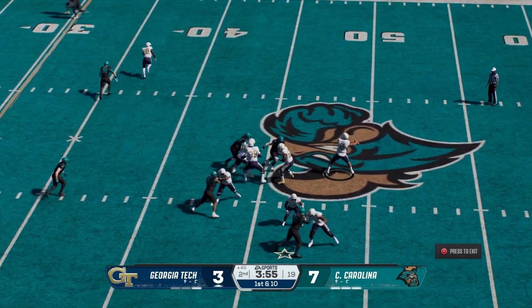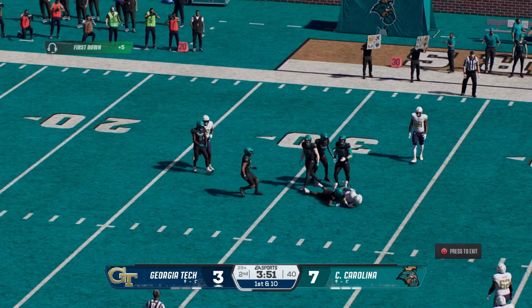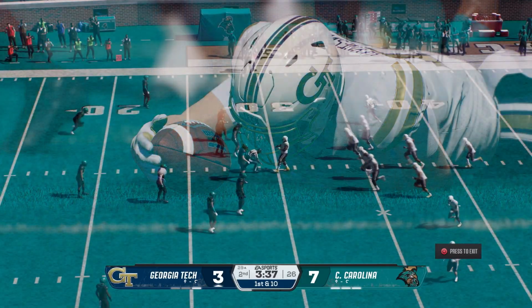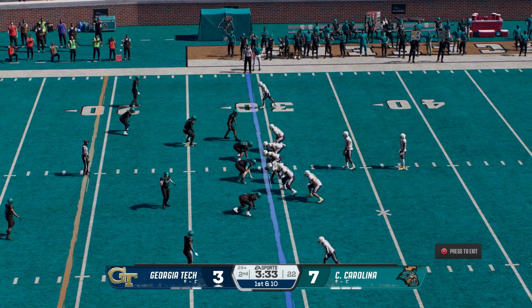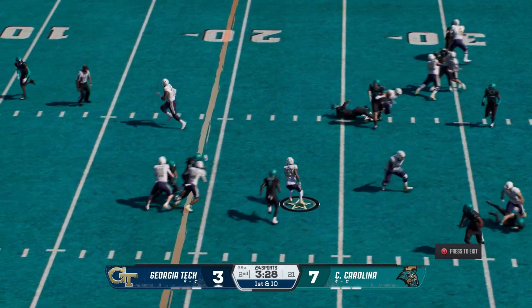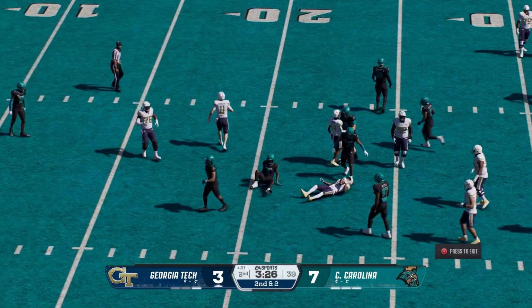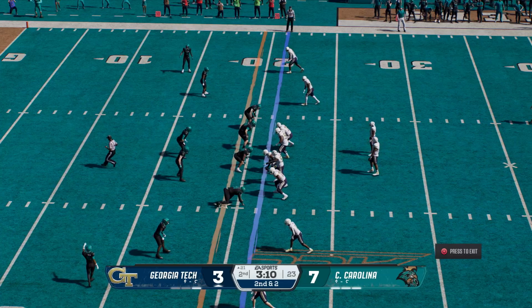Wants to throw on first down off the play fake. With the catch, it's Hainsworth. Hauled down, but they'll move the sticks as he picks up the first down. The Yellow Jackets come to the line with a fresh set of downs. Here's the handoff. They'll rip off 8 on that play. It's 2nd and 2. 6th play of the drive coming up.